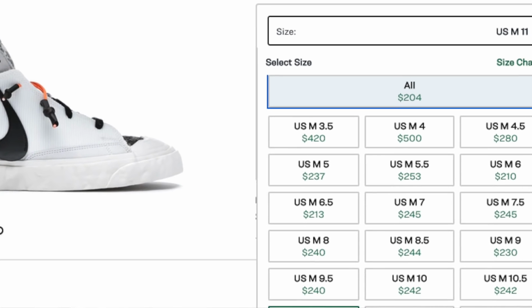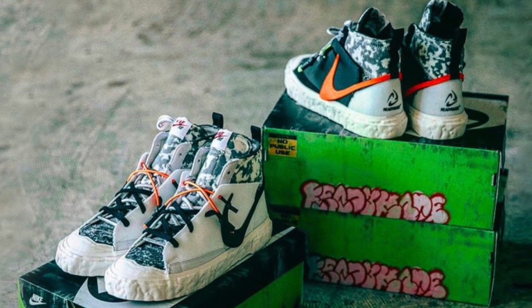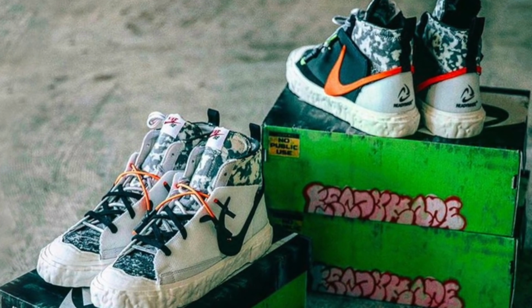I know these sneakers are not for everyone. They are a bit out there. For a lot of people, they think these sneakers look a bit cartoonish, but not me. I love these. I had to have these on the list. I couldn't actually believe that the white pairs were going for under $250. As far as steals go, it doesn't get any better than that. So I had to include these, the Nike and ready-made Blazer, the last sneaker on the list.